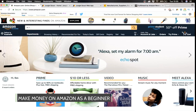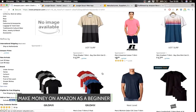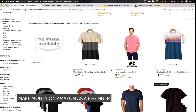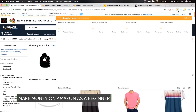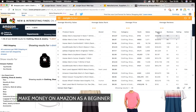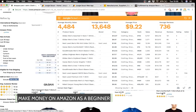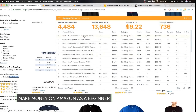Let's say that we want to buy a t-shirt, just something random. Here you see all the listings on Amazon, and what this little extension in Google Chrome does is it calculates this data, looks at the past, and makes an estimate of the sales people are making. So if we look here at Gildan men's assorted v-necks, you see this one is on top. You see his price, his rank, and here you see what money he's making on a monthly basis, which is a lot of money.